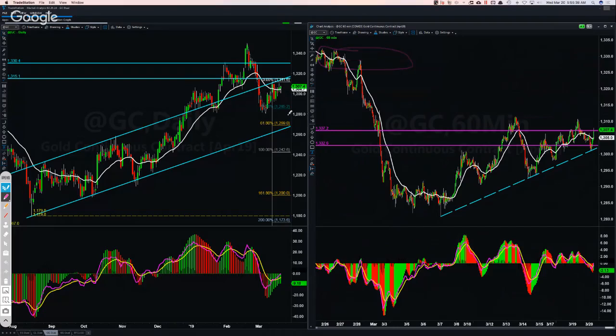So can it do it? I don't know. Or is it going to get stuck maybe in this channel line here and start bouncing around in this channel again, or get stopped by this sell zone up here? A lot of possibilities, and right now we're just sort of in the middle of nowhere.